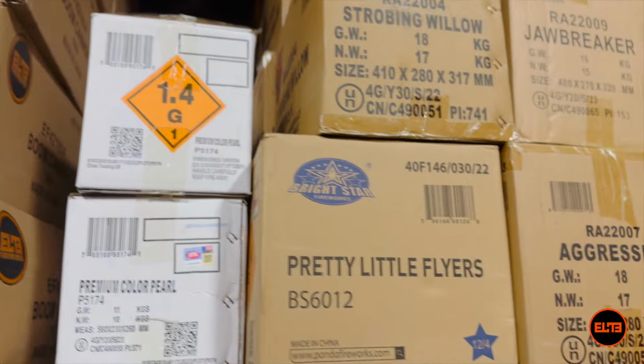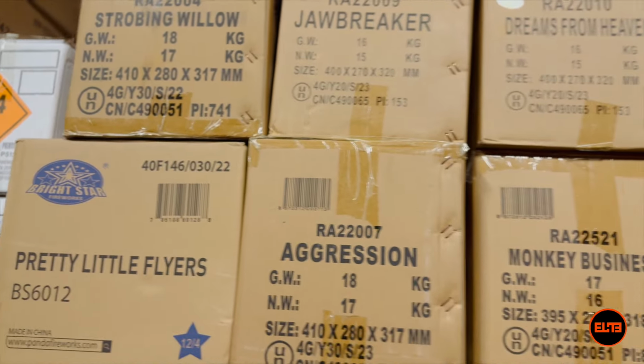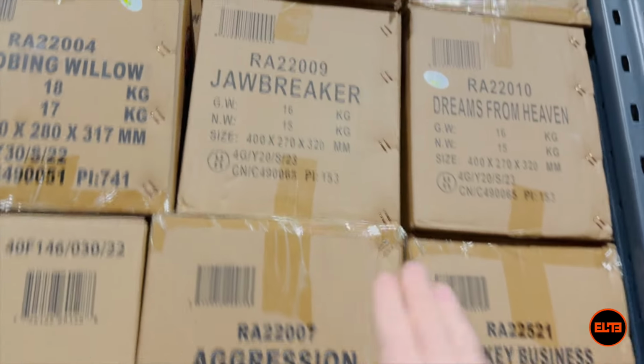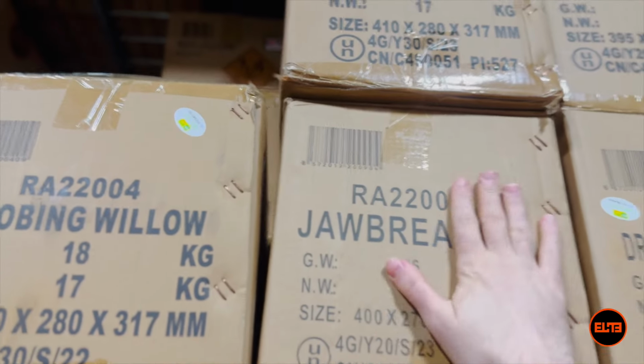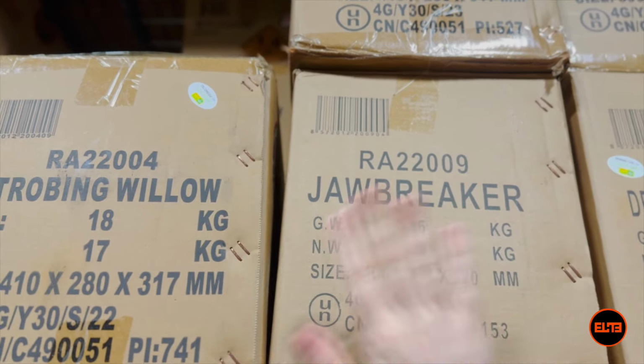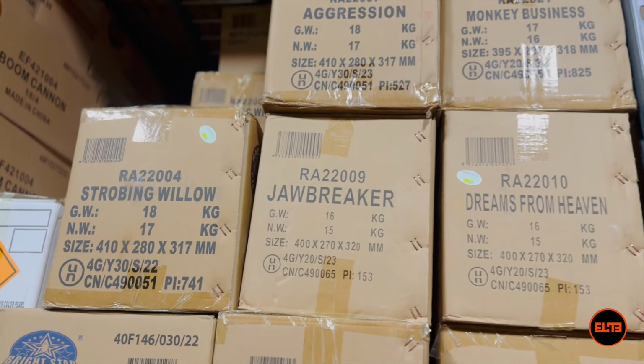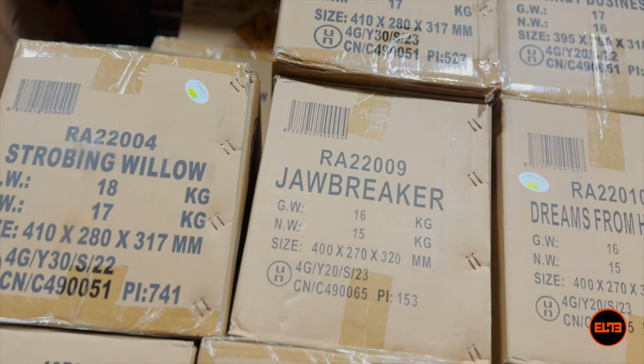Over here, we got a decent amount of 200 gram cakes from Raccoon Fireworks. And as you can see, guys, even this, for instance, it's a Raccoon Fireworks item, but even with the brown box, I wish they continued, like some of the NOABs and some of the shells that they have, where they had that raccoon signature look.